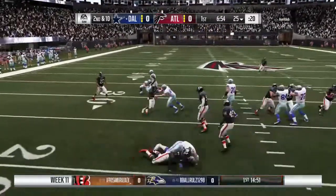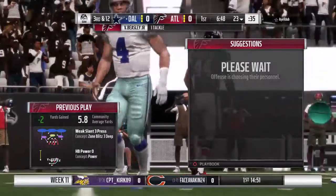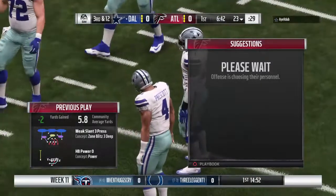Here's the first carry for Ezekiel Elliott. And that one blown up quickly as he's going to be stopped before he could even get started. This will be a 2-yard loss on the play. And that's going to lead to a 3rd and 12.